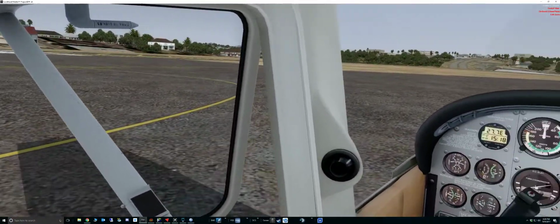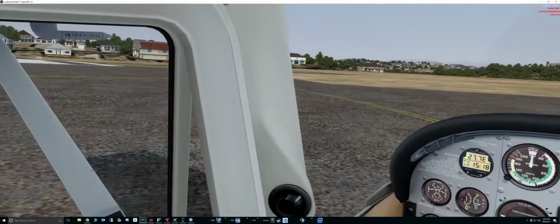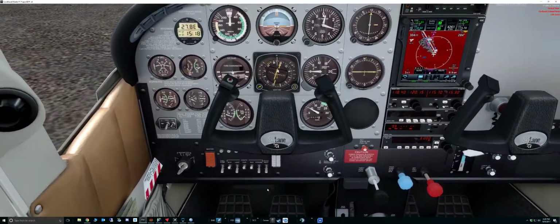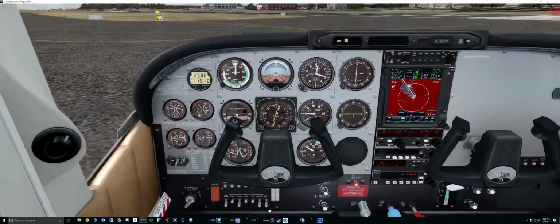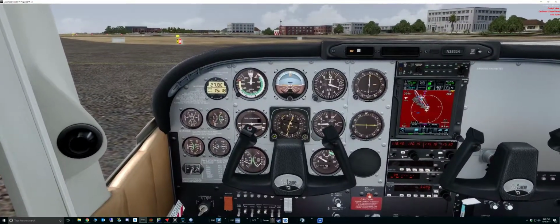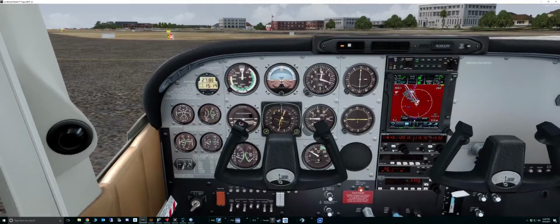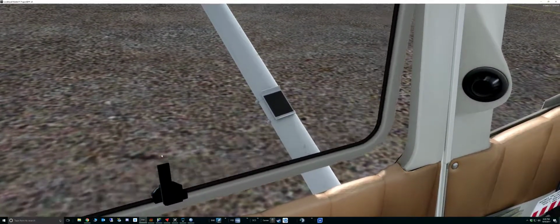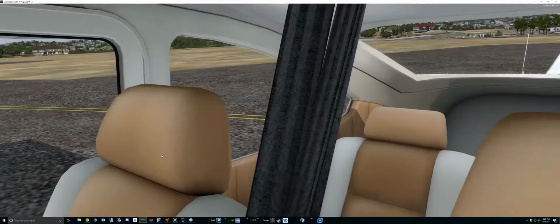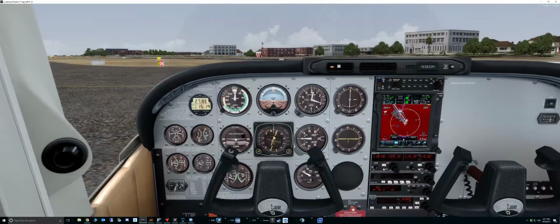118.3. Santa Barbara clearance, 253 Alpha Whiskey with a request. Number 253 Alpha Whiskey, Santa Barbara clearance, go ahead. Santa Barbara clearance, request flight following to Burbank. VFR flight plan is on file. Skylane 253 Alpha Whiskey, Santa Barbara clearance, on departure fly runway heading. Maintain VFR at or below 1,500 until advised. Departure frequency 120.55, squawk 1434. Fly runway heading, altitude 1,500, frequency 120.55, squawk 1434, 3 Alpha Whiskey. Skylane 3 Alpha Whiskey, read back correct. Just confirm, you are departing VFR, correct? VFR flight, 3 Alpha Whiskey. Thank you.